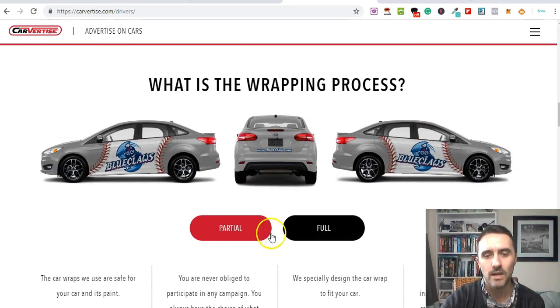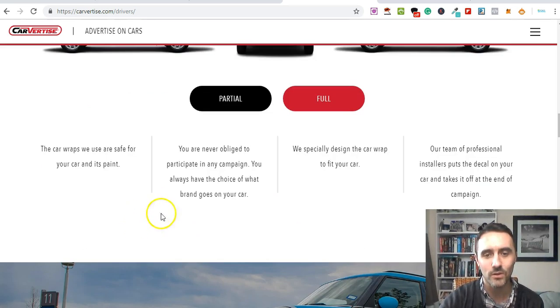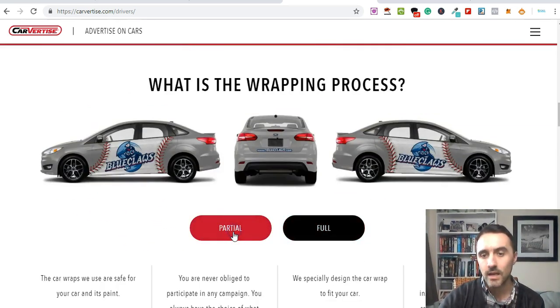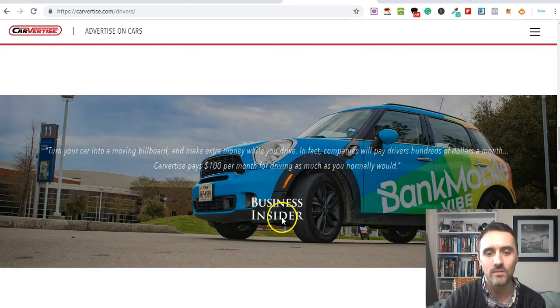So you can see you've got a partial wrap and a full wrap. This here is a partial wrap where the car's partially wrapped in marketing material. Basically you've then got a full one, and that's pretty in-depth, isn't it, to be honest? So that is your full wrap on there. It basically walks you through this entire process. If you're not bothered about driving around with all these wonderful advertisements on your car and just doing your normal journey, then you can get paid for doing so.